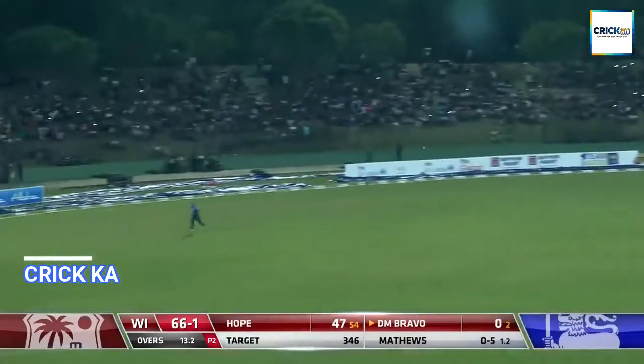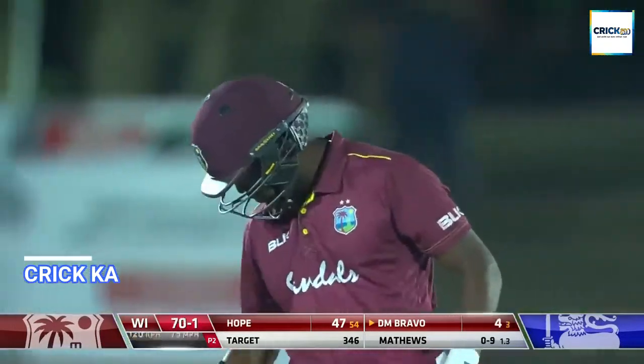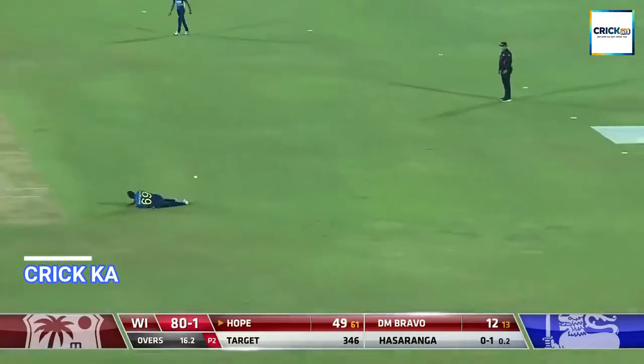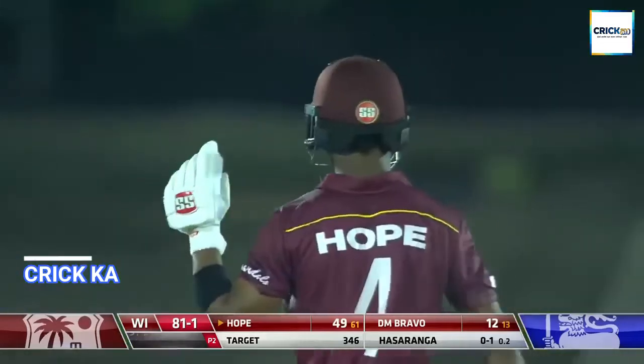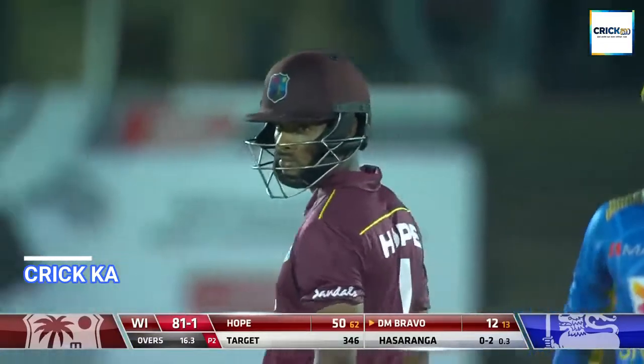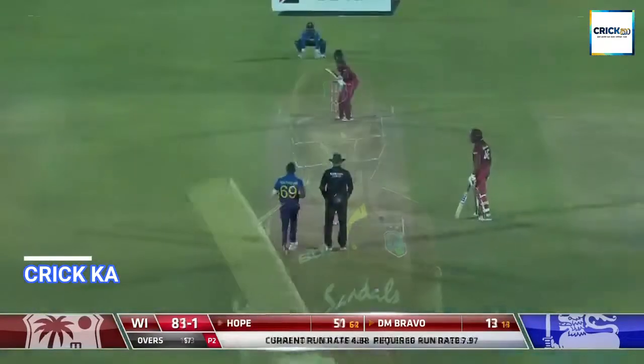Oh, he's hammered that. That'll be 4. Don't bother running, so there won't be any runouts. And that's his 50. That was a great delivery, but he pounced on it. And mind you, this is his 8th 50-plus score in the last 10 innings in Asia.